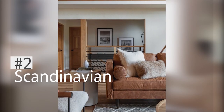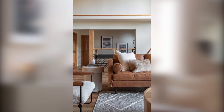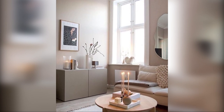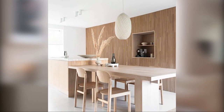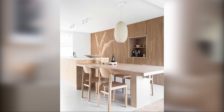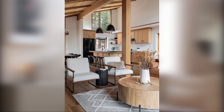2. Scandinavian Style. Scandinavian interior style is characterized by a focus on natural materials, such as wood and linen, and a pale color palette. This style emphasizes simplicity, functionality, and a connection to nature. This style's ethos is a direct result of the natural gifts and the climate of the region.